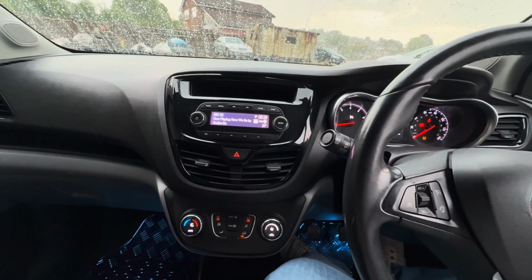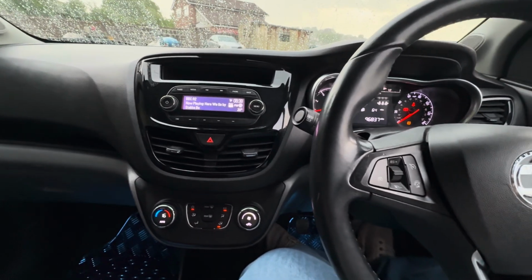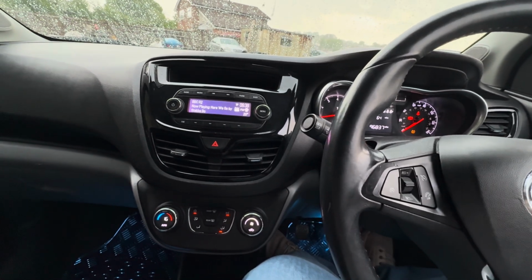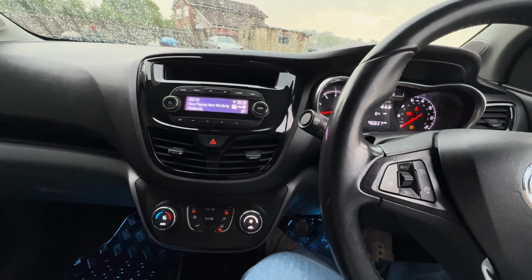I think the fact that this car's a little bit more refined, a little bit quieter, is perhaps the biggest reason that I would certainly consider a Vauxhall Viva if I was looking at a small car right now. I really don't want to go back outside for a minute, so I'll just finish this off in here, and we'll put some photos up of the exterior of the car as well.